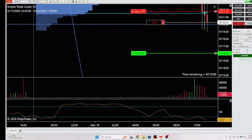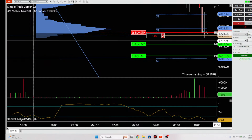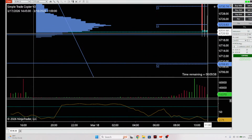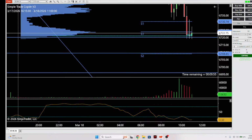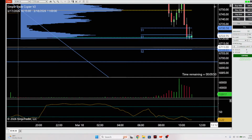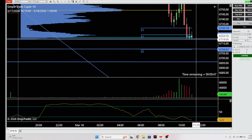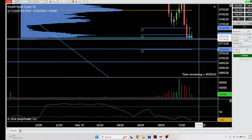We got some wicks down. We got wicks on both sides. Yeah, that wasn't no good. Look at this, down here and up here. Order filled. I might have to wait till 2 o'clock because this 15-minute bar made this move already. I try to get this break of 19 down to 08, but we're gonna get wicked.